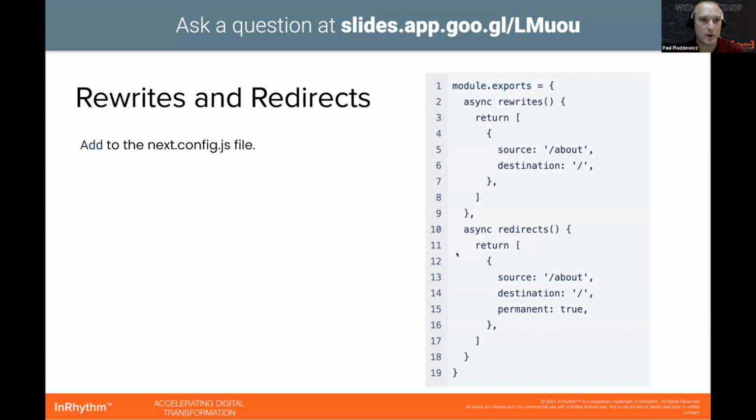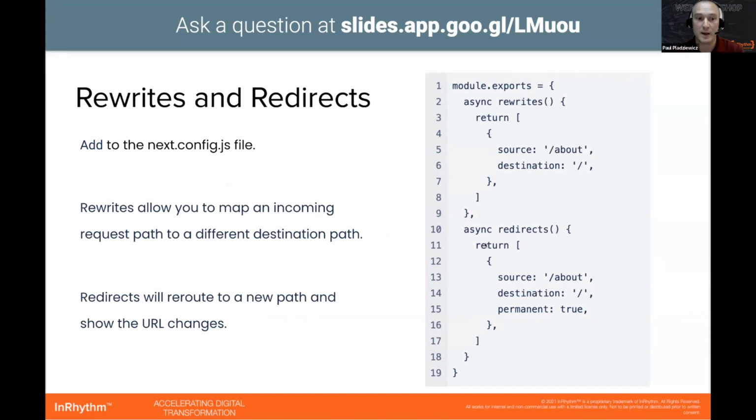Rewrites and redirects. We can add these to the next.config.js file. Without even talking about it, you can see how easy it is to define these. You just add your next rewrite within this array that we're returning here, within this async function. Rewrites allow you to map an incoming request path to a different destination path, but the URL won't change in the browser. Versus a redirect, yes, you're going to go to a new path. The URL changes. It's a new page or a different page. But look how easy it is to define with Next.js. I really did appreciate this.